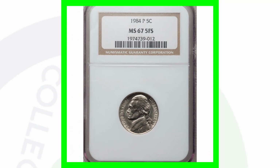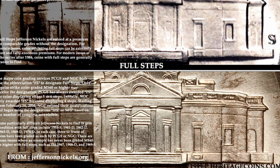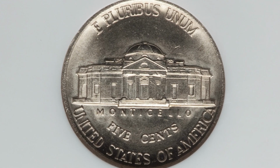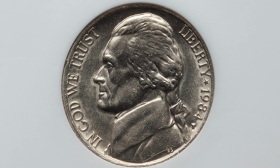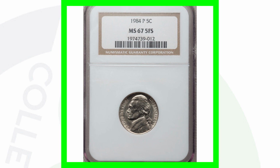Moving right along to a 1984 P. Now we forgot to mention this in the other coin that had the high grade mint state 67 grade here. This is the P mint mark again. It's got 5 full steps. So if you're not familiar with full steps, here's an image of what full steps looks like. You cannot have any nicks or scratches in the coin or any interruptions in the steps. They have to be 5 full steps. It's very common to have 5 full steps in a lot of modern coins, but some of the older coins, and I've listed those in my full steps videos, some of the rare dates to find full steps on, those can be extremely valuable. In this case, this coin sold for around $90, so it's not super rare, but still, it's a mint state 67 with those 5 full steps.